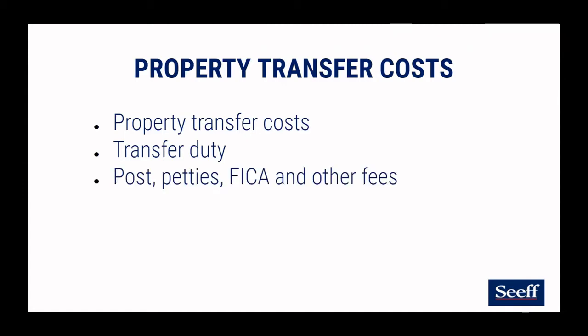Another part of the property transfer cost is going to be your post petties, FICA and other fees as well. This is the transferring attorney's fee or charge for covering small things like posting documents to other attorneys, the bank, estate agents, the deed office, and once again to you. The estimated amount is usually fixed, but it's going to differ a little bit from law firm to law firm. This is payable once off before the transfer of the property, and it's going to be paid to the transferring attorney.